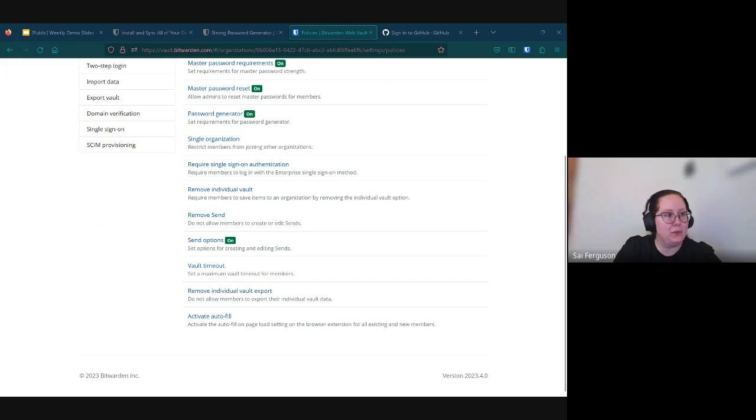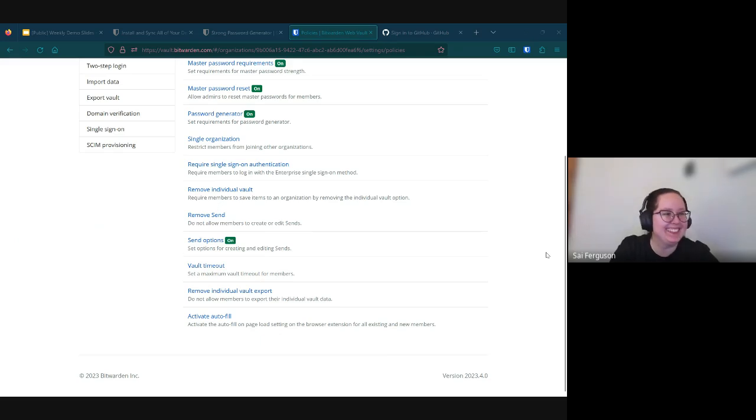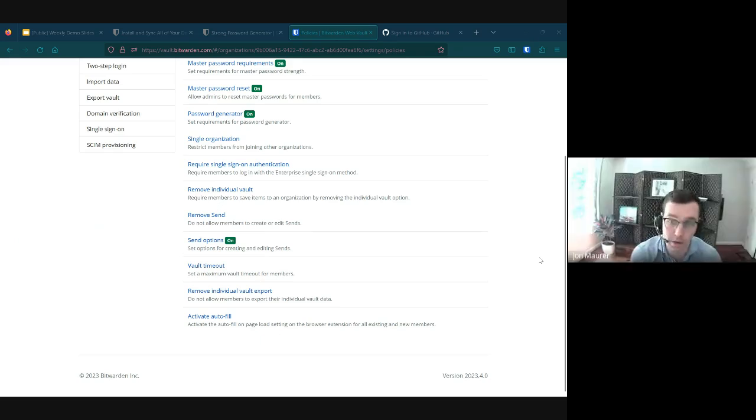Yeah. There were two other questions around policies. One was around enforcing 2FA, how you can enforce 2FA on an account, as well as what 2FAs we support, and then how do we potentially restrict access to a user's personal vault if need be.